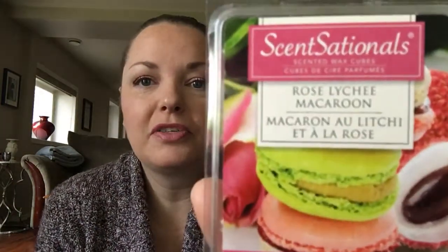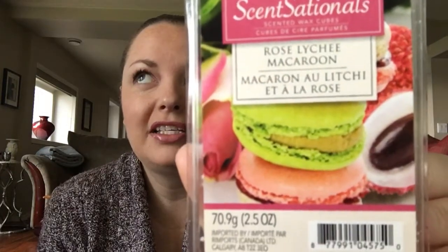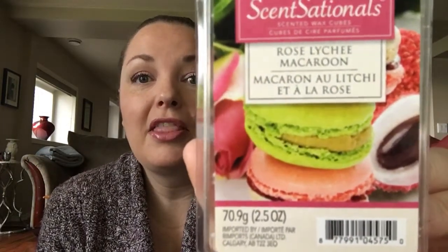So BABF chose Scentsationals Rose Lychee Macaroon. And this one, I should preface by stating I had used 2 cubes of it almost a year ago, so I still had 4 cubes remaining, and I did use all of it up, so that's a good sign. As you can see in the picture, there's a rose, a lychee nut, I think is what they are, and then a macaroon, sorry, those cookies in the center. So I guess it's supposed to emanate the smell of the cookie outside, and the rose lychee flavor cream inside the middle of these macaroons.